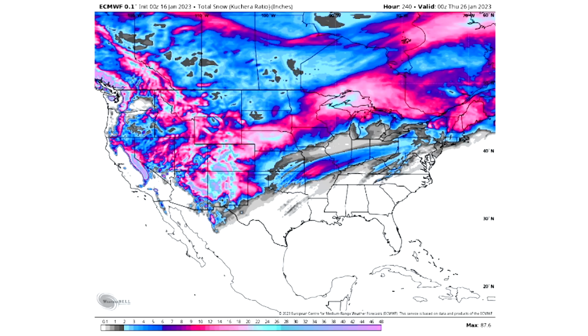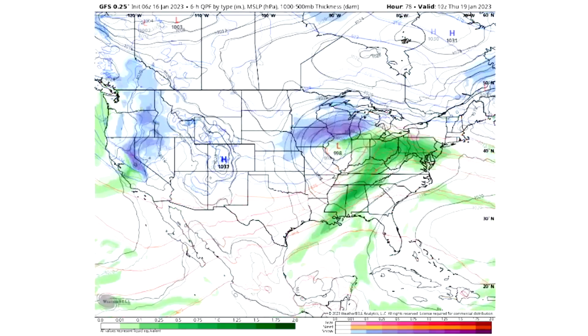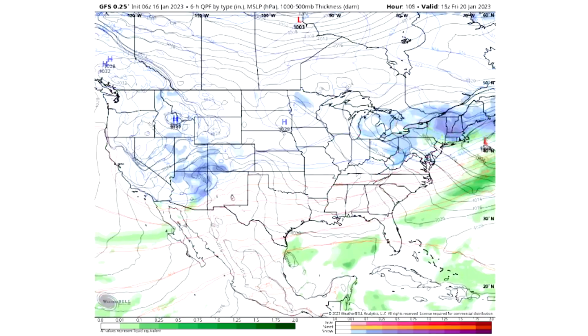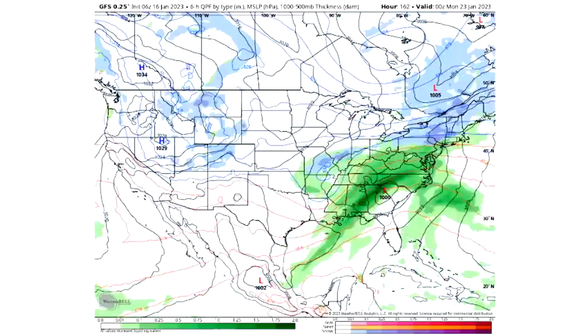Now, for the GFS model, because we're just going to move on through these models, we could see that this one is very similar here to the European model. After the 20th, where we get more cold in the east, we start to get these kind of Gulf systems moving in, meeting up with that northern jet, which is a little bit more flat on this GFS model as opposed to the European model.